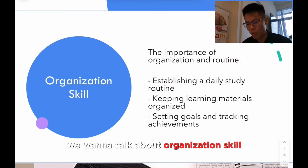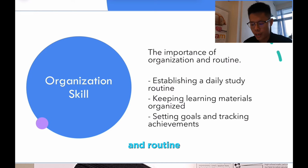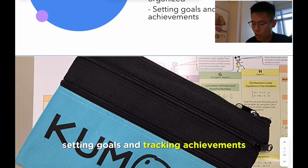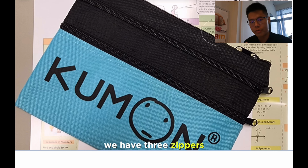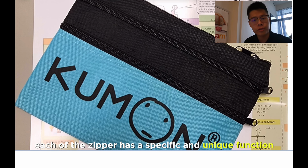So first of all, we want to talk about organization skill. The importance of organization skill and routine, establishing a daily study routine, keeping learning materials organized, setting goals and tracking achievements. So this is our pouch and you guys are pretty familiar with that. For this pouch we have 3 zippers, the top one, the middle one, and also the bottom one. Each of the zippers has a specific and unique function.